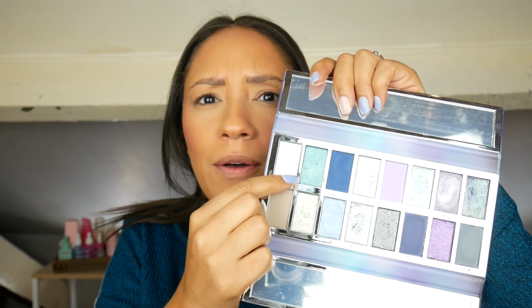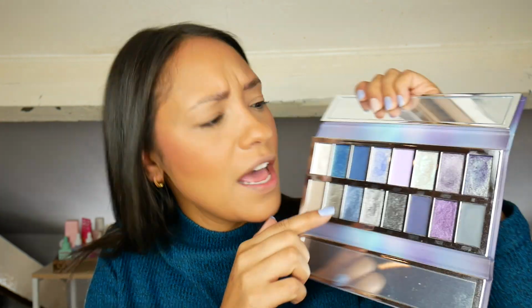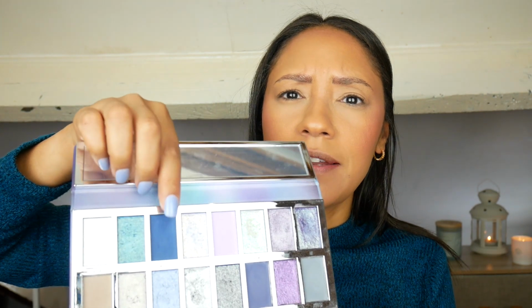So I was thinking for this look, I want to play with some more of the blue shimmers. That one and that one look more purpley on camera, and then this last one over here. So I was thinking we'll put this one through the crease and maybe the blue on the outer corner, and then fade all those into each other. I don't know how it's going to work. Maybe one on the inner corner and then two of them. Yeah, we'll see.